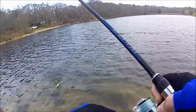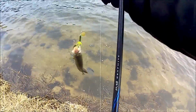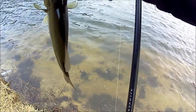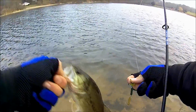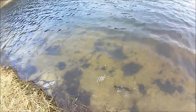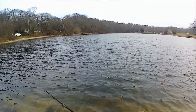Oh, no, small bass. Thought he was going to be a crappie. Nah, he's different. Yeah, he's a little one. Mine was a little bigger than that. A bunch of small ones. He's got the red lip. Little guy. Alright, they hit. Yeah, February fishing at its finest.